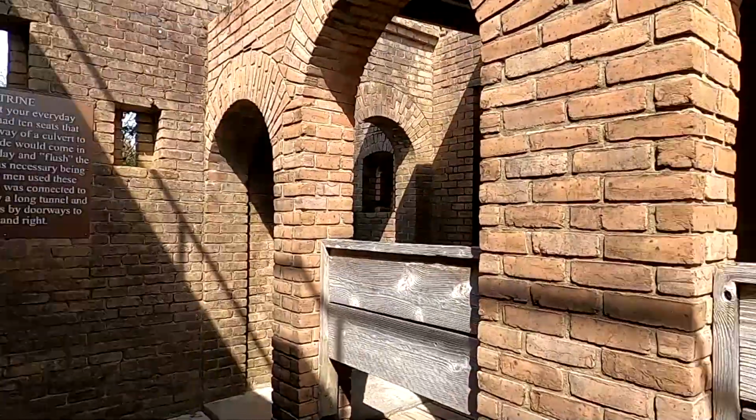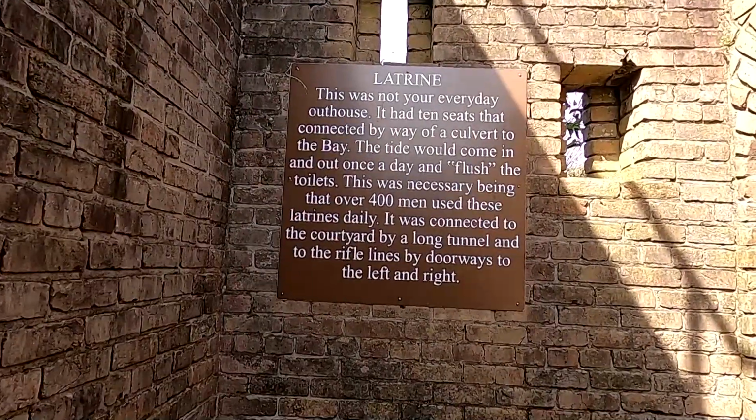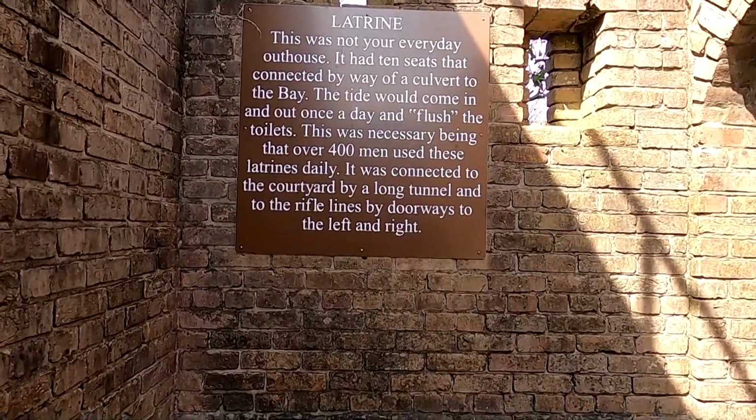Okay, then we just go into, let's see, latrine. This is not your everyday outhouse. It has 10 seats and is connected by way of a culvert to the bay. Come in once per day and flush the toilets. There's necessary cleaning, usually of the latrines daily. It was connected to the courtyard by a long tunnel.